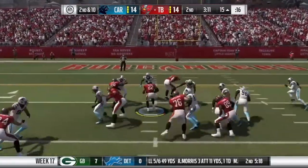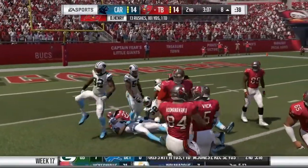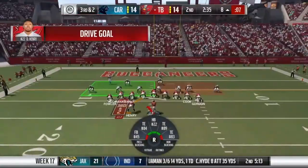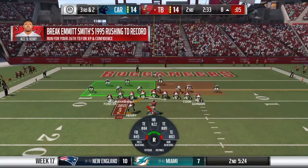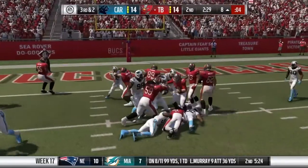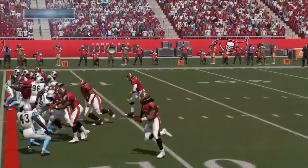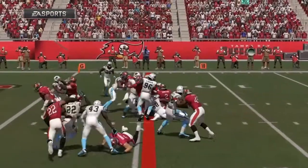They'll run it now out of the gun. And effective running here. He'll take it down inside the 10. And play clock winding down. He can run for it, and he will. He needed 3. He got 2. Now that'll set up an interesting situation here on 4th and a yard.